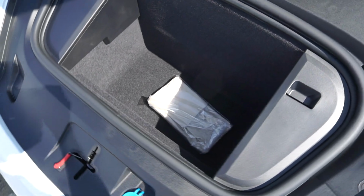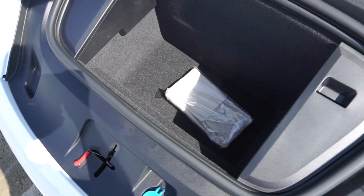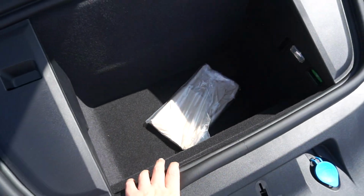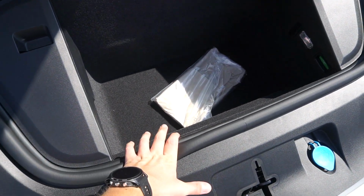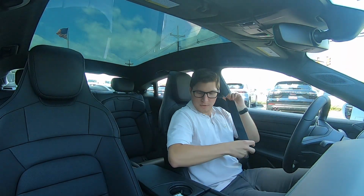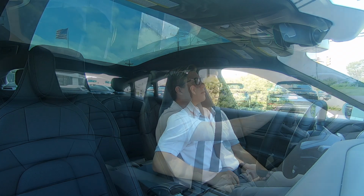We have a fair amount of space up here. It's not too wide, but it is kind of deep. You could probably fit maybe one duffel bag in here. You're definitely not fitting anything else besides that though. Maybe a few groceries.